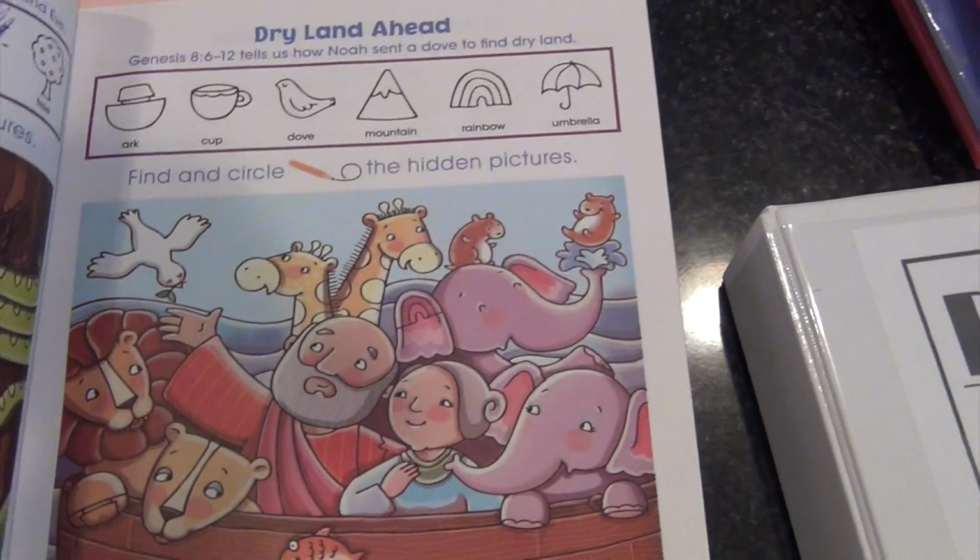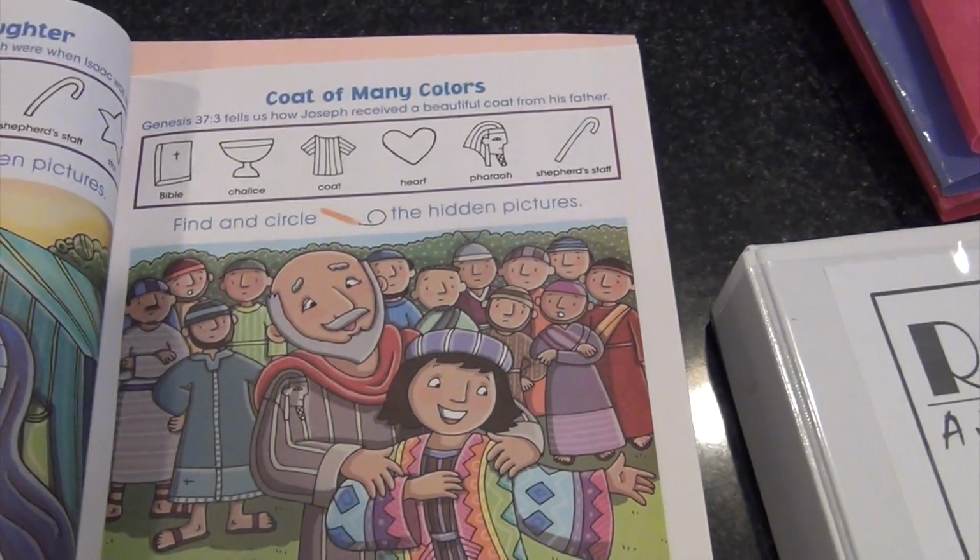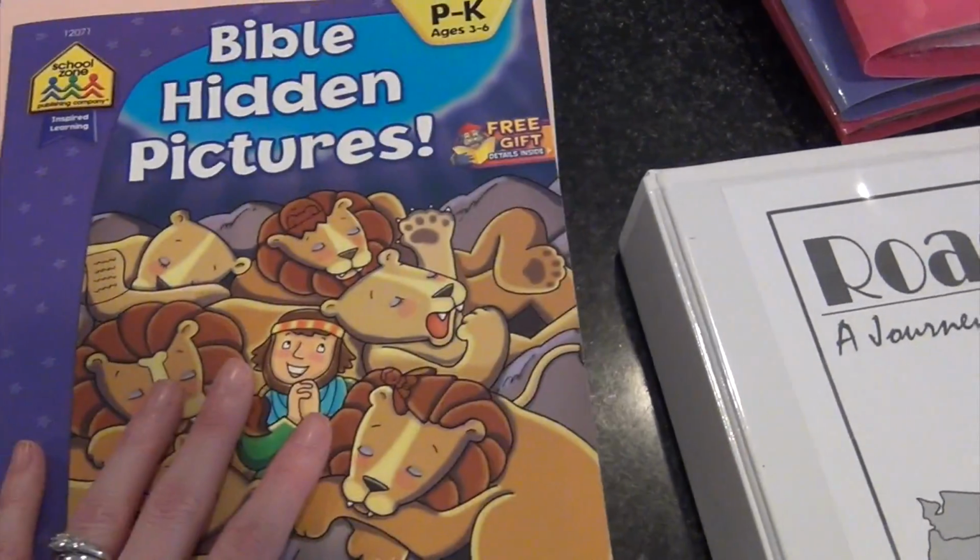But it just tells the story in the Bible verse if you want to read the story, and then you have to find the pictures that are related to that. So I thought that was fun. So that's going to be her main Bible curriculum.